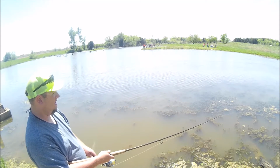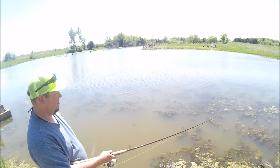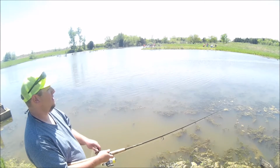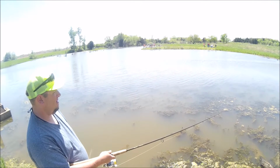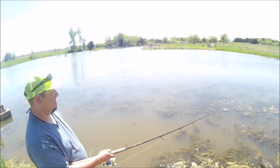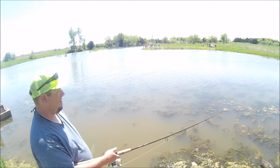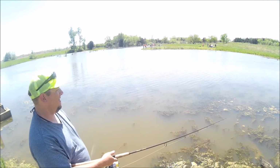Yeah, this lake has basically the entire edges of the lake just completely covered in hydrilla and slime. I actually brought my bucket with me to keep any catfish, should I succeed in catching any. I guess I'm sort of an optimist.